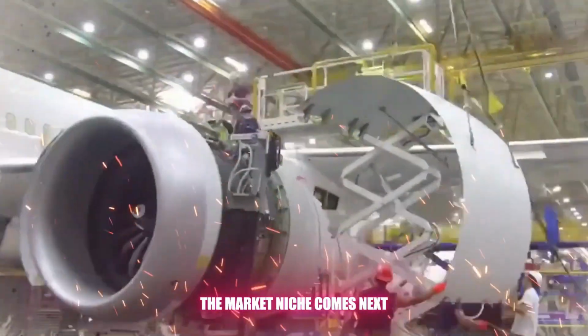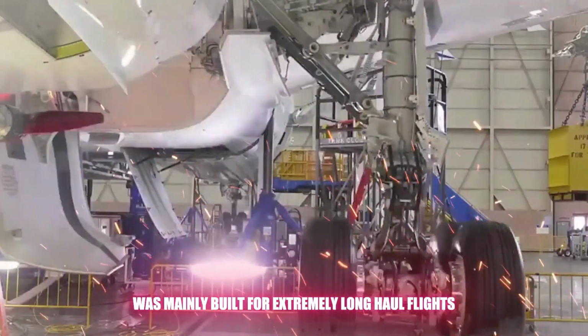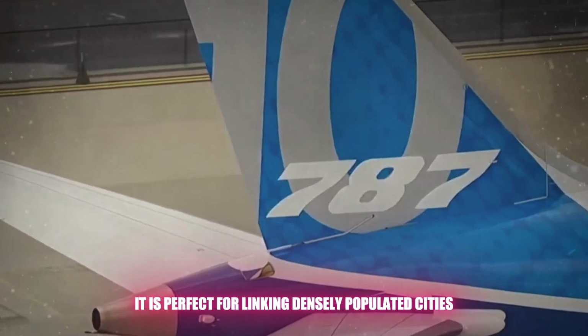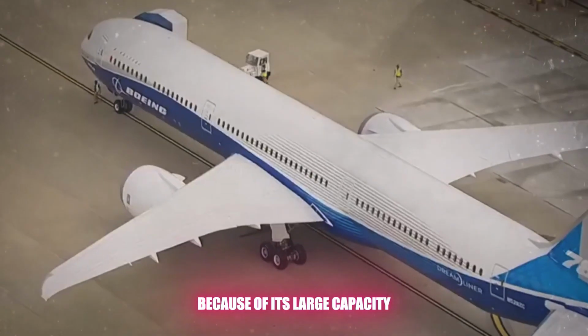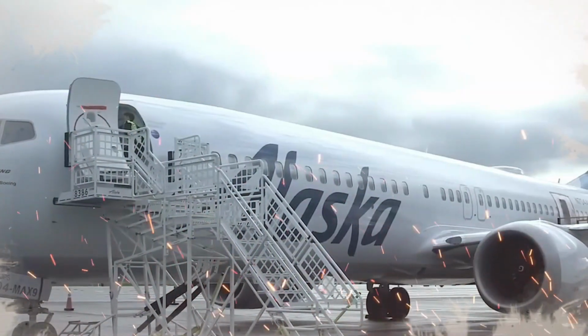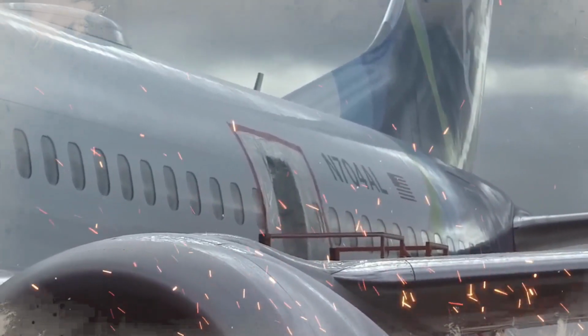The market niche comes next. The King of the Skies was mainly built for extremely long-haul flights between important hubs. It is perfect for linking densely populated cities because of its large capacity. Even in its enlarged form, the A350 could not be as popular on these specific routes. But if it is created, the A350-2000 might be able to serve a different market niche.